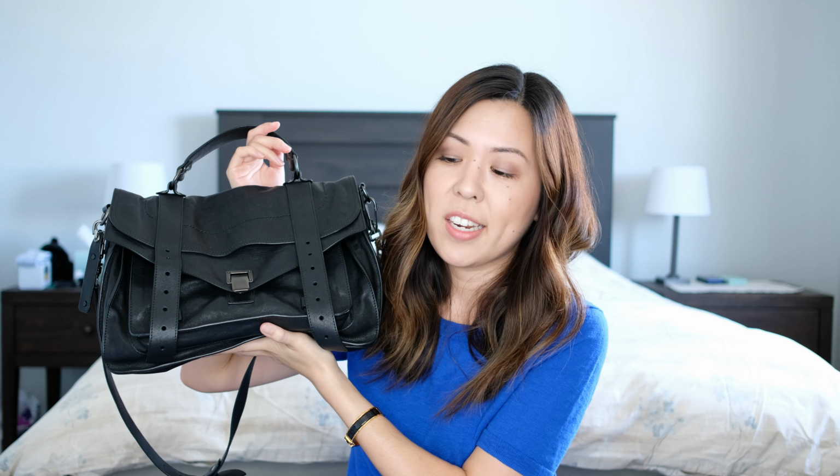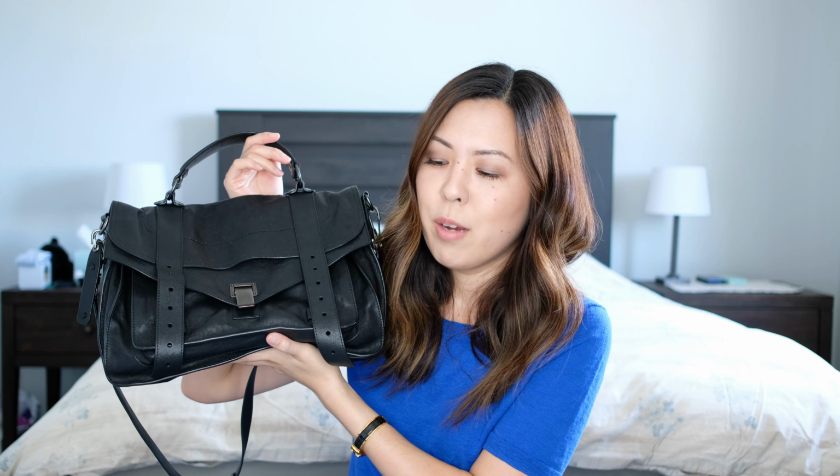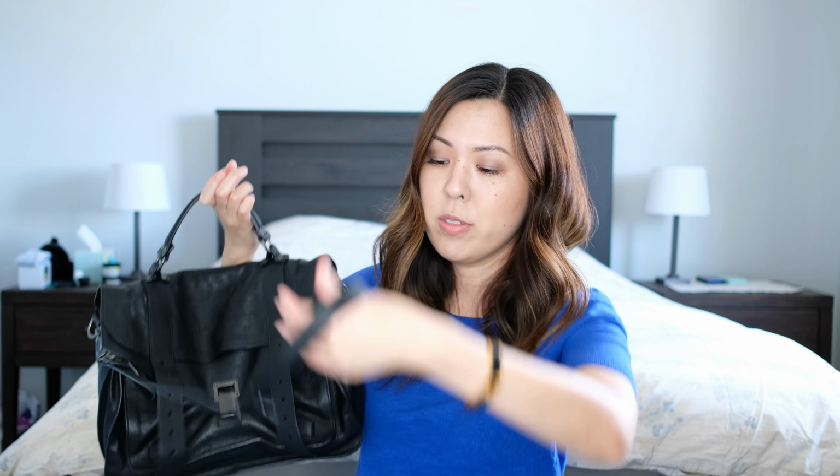I've had it for about 3 years now, and this is definitely a bag that I can see myself using forever. To be honest with you, I don't really hold any bags that I have from straps like this. I usually use the longer strap and I put it over my shoulder. But yeah, I've just been really liking this bag and I wanted to give it a shout out.